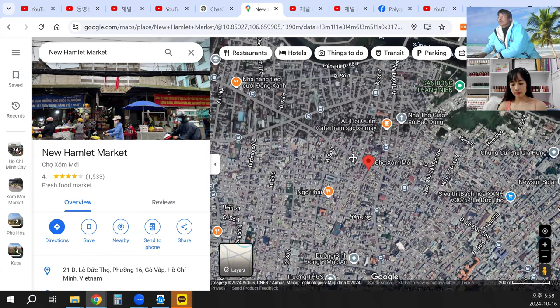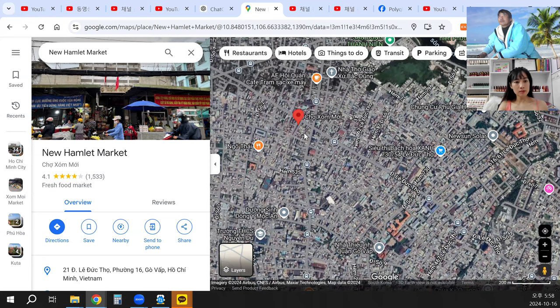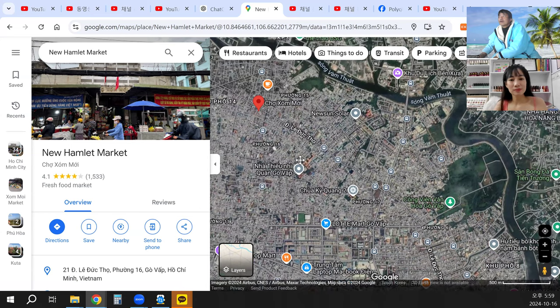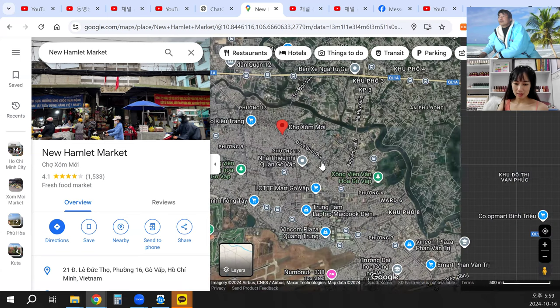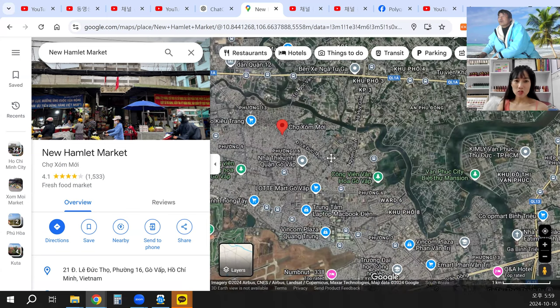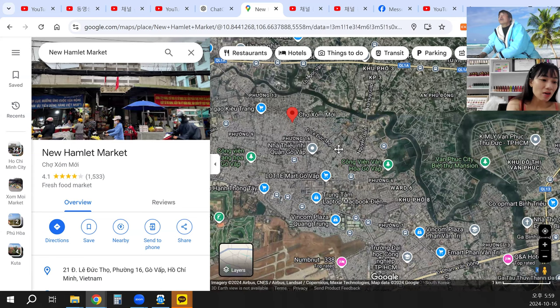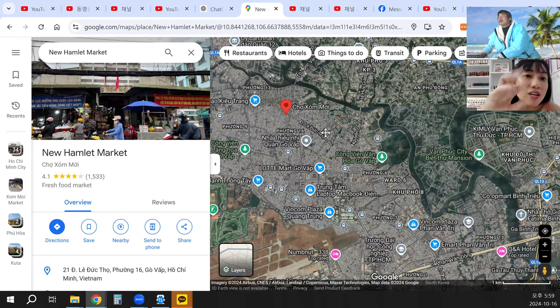Chợ Sơ Mới, Sơ Mới. The Sơ Mới market is not big, just Xóm Mới, just the name, the new location. Near Lotte Mart, there are Chợ Sơ Mới and Chợ Xóm Mới. I think it's just the name, the new, not very new, very far.